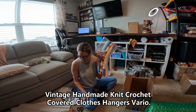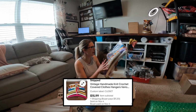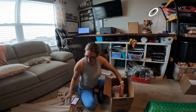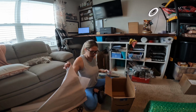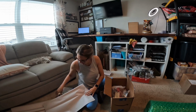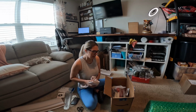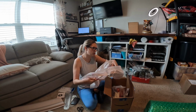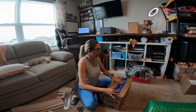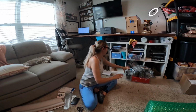These vintage handmade crochet hangers sold for $15.99 plus shipping. I put them in a clear poly bag and I'm gonna put them in this box. They're not really breakable, obviously, so I just put some paper to make it look decent, but it doesn't have to be packed to the brim. I do the same thing with shoes. The shoes aren't gonna break in a box, but I put some paper and a thank you card to make it look nice. Presentation sometimes is everything.